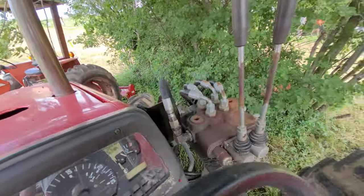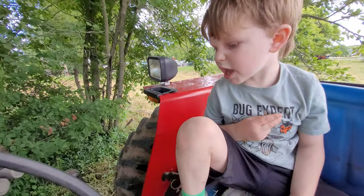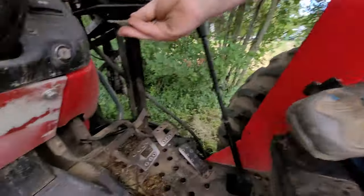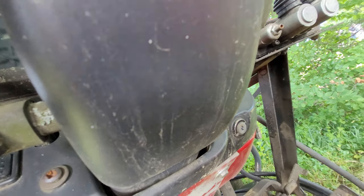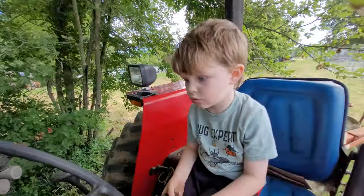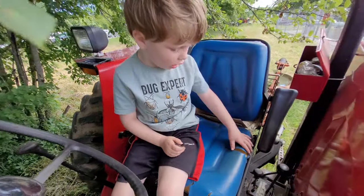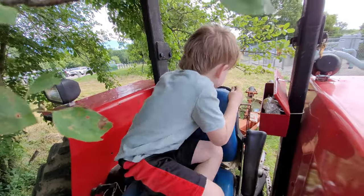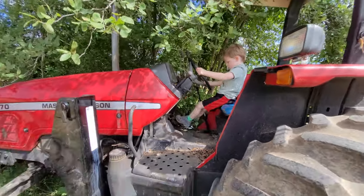I need keys down here. Where's the key? I want a key. Oh, they have the key in there, huh? No, I don't think we should drive it. Does it fit? Go put it in there. I don't want to put it in there. Okay, then you can put it back in the box. We don't need to turn it on. So cool.